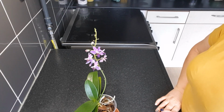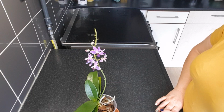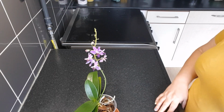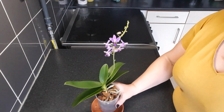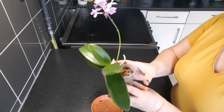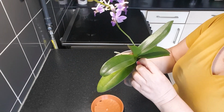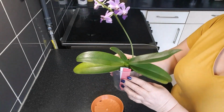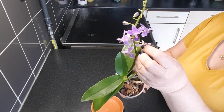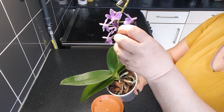Let's have a look at what I have in flower right now. Started in October, and I have one that is not quite open yet, but it has big buds now. This is Phalaenopsis pulcherrima. Before it was called Doritis pulcherrima, and this one has normal leaves and a flower that is almost going over.